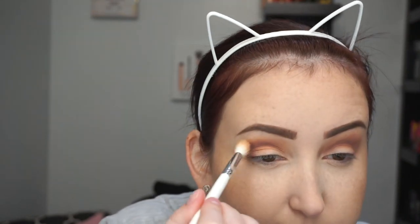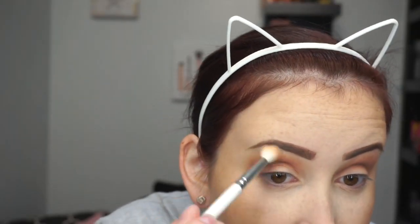Like this shade and Chai pair so nicely together in the crease. Really like it. But you guys know I really love a mauve eye. And now I'm gonna go back in with Chai, that first brush, and just kind of blend. I like to go back in with the previous shade. Like I said, it just helps to blend everything out. And I like having a smoked out look, as you guys know. I just feel like it flatters my eyes the most.